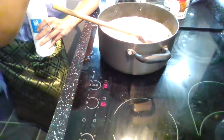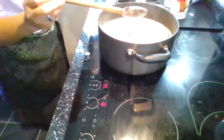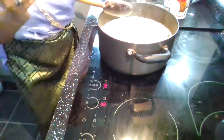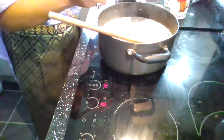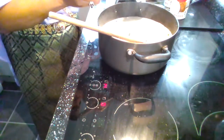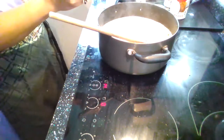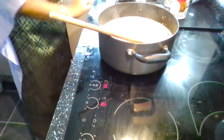Okay, because we're going to get the potatoes and chicken to cook, and then we season with 1 teaspoon of sugar and 1 teaspoon of salt. Put a little bit of salt. I'll put like 1.5, my one has a big pot.